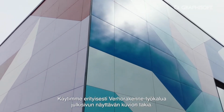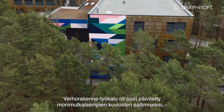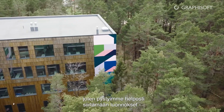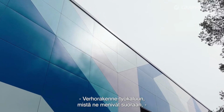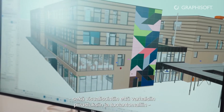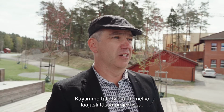It's been nice using Archicad just so you can go into the details and the materials and with colors. Especially used a lot this curtain wall tool because of the razzle-dazzle pattern on the facades. The curtain wall tool had just been upgraded to allow for more complicated patterns, and so we were very easily able to transfer their sketches into the curtain wall tool, which then went straight both for our visualizations and early phase sketches to the production model for the cutting of the panels and the numbering of the panels. So we used this tool quite extensively for this project.